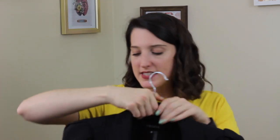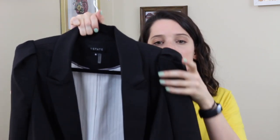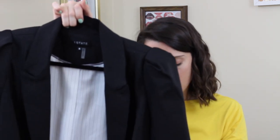Okay, the final piece is another one of my top favorites, and it's this blazer from the brand One State, and this is the most expensive thing that I bought this month, and it is this beautiful puff sleeve blazer. Oh, look at that sleeve. It was originally $139, and I got it for $75. Actually, I feel like it was a little bit less than that because I had a coupon. So I think it was maybe in the $65 range, and I just really, really love it.